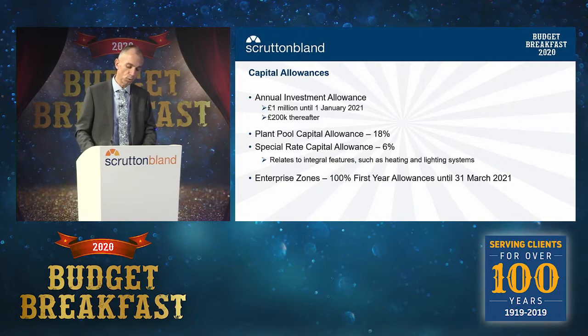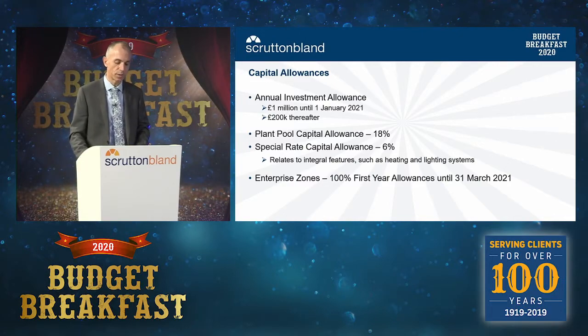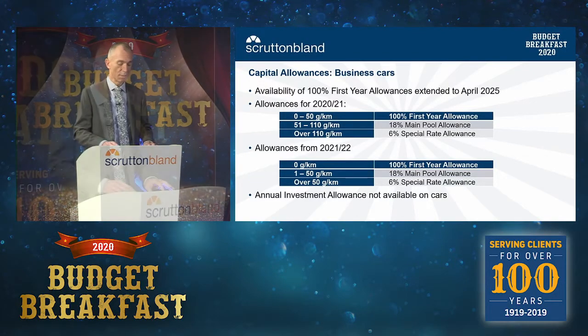Our plant and machinery pool capital allowances remain at 18%, and our special rate integral asset rate of 6% still continues, and 100% first-year allowances are extended in enterprise zones through to 31st of March 2021. Capital allowances on business cars.